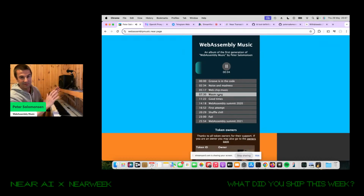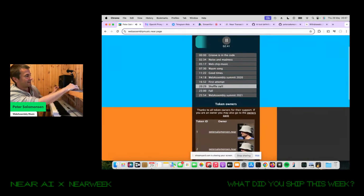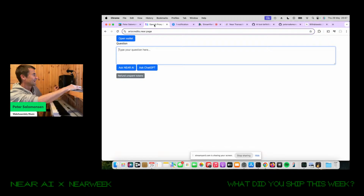Because these are so small, there are so many different tunes here, and what we want to do is use the sounds from this song here. To be able to use those instruments, we can see that this is NFT number 2. Let's go here, and this is a totally different website.